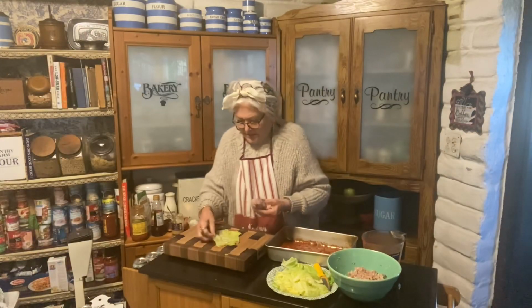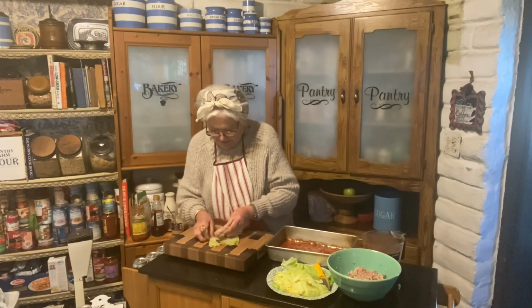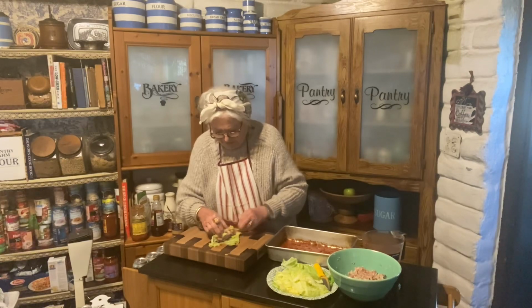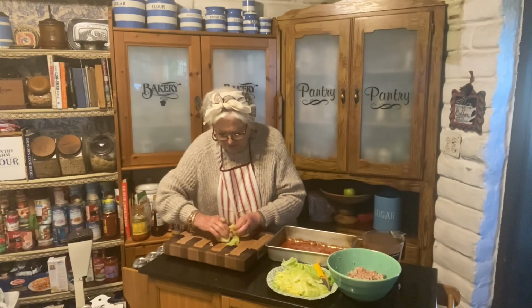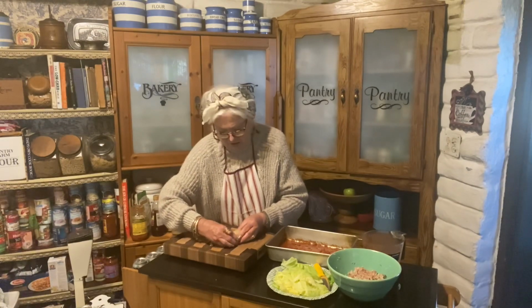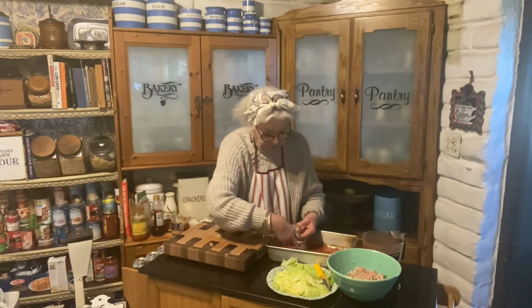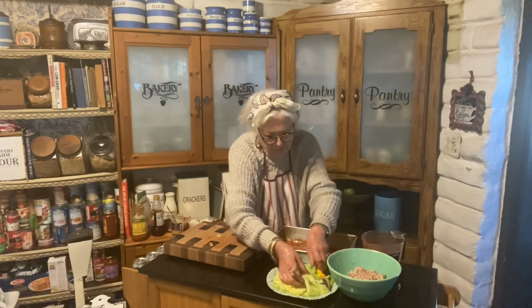I put it in the middle of my leaf, and you fold one side over first, then the second. Try and get the ends in, and you roll it all the way up. Now, that's sort of good. Sort of, except for a little rip. So I'm going to put that in. We're going to line these up. I'll do one more.